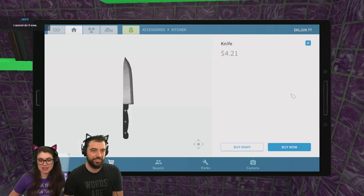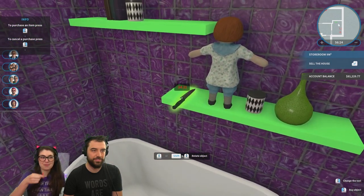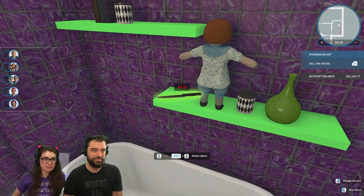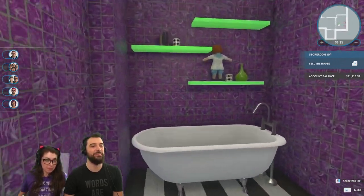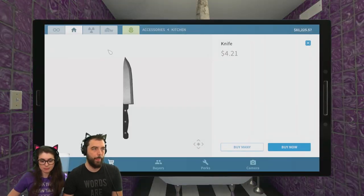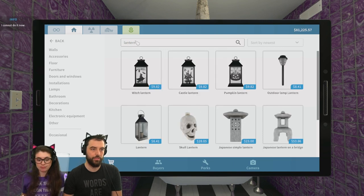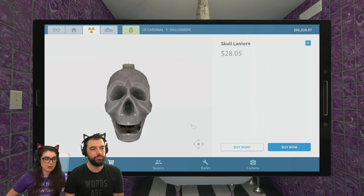Wish you could make the shelf slanted so all the stuff would fall. We did that last time. Ooh, can you give her the knife? I like it. We should put a couple of your lanterns up there. Oh, yeah. Skull lantern at the very top? I like the skull. Yeah.